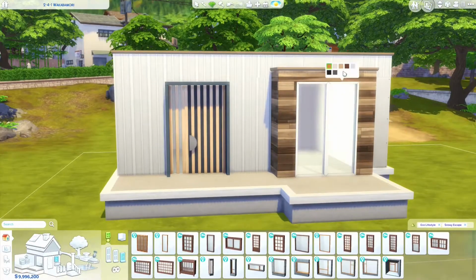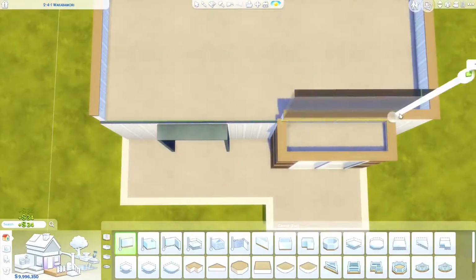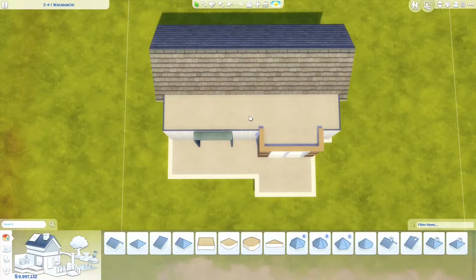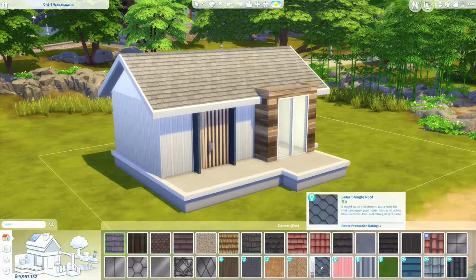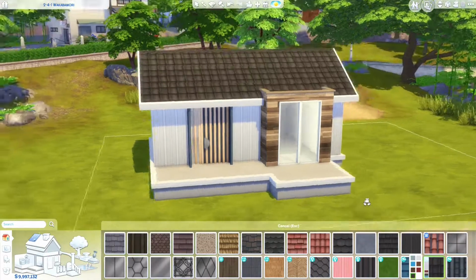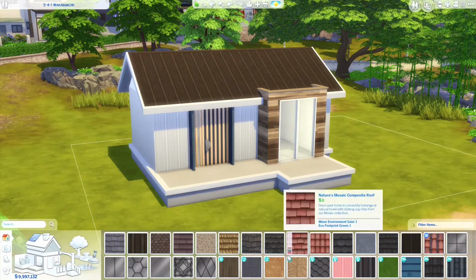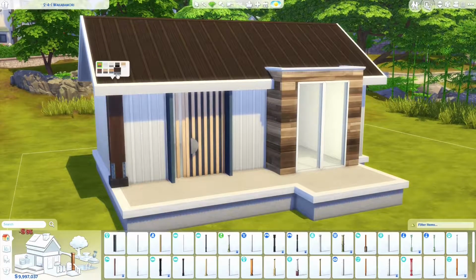So yeah, this house is definitely a bit out of my comfort zone, at least exterior wise. Not only was I building in a world I rarely build in, but also I was trying out a new style. I don't know exactly what to call this style. It definitely isn't modern, or I'm at least hesitant to call it modern. I don't really think it fits into the whole modern style. I think it's a lot more LA mansion.